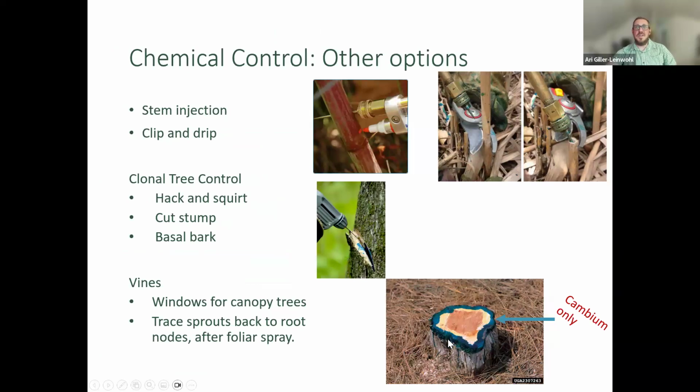In terms of being efficient, if you're doing a cut stump, just applying chemical to that cambium layer is all you need. You don't need to treat deadwood. And then we got some close-ups in terms of the hack and squirt and injection and clip and drip for Phragmites. So closing it down with a bit of chemical best practice management.